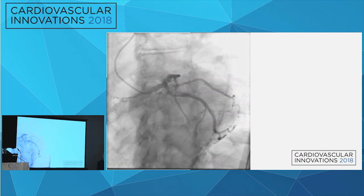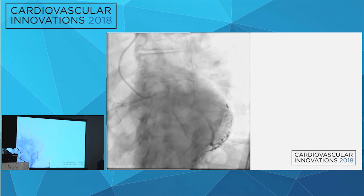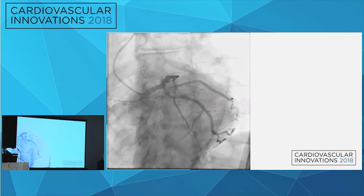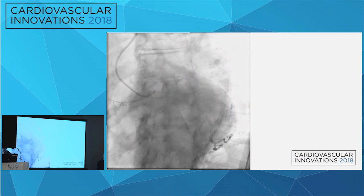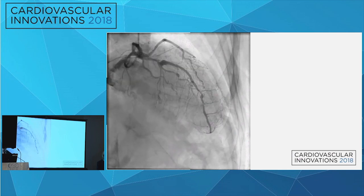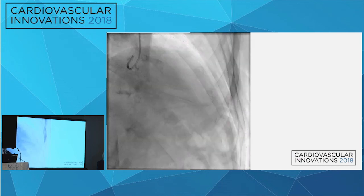Just another caudal projection trying to show that proximal circ. You can see here probably a little bit more convincing that there's severe disease there, although it's still a little less than ideal image. As far as the LAD, clearly severe, heavily calcified proximal lesion. I don't know why this freezes for a little while, but more distally.